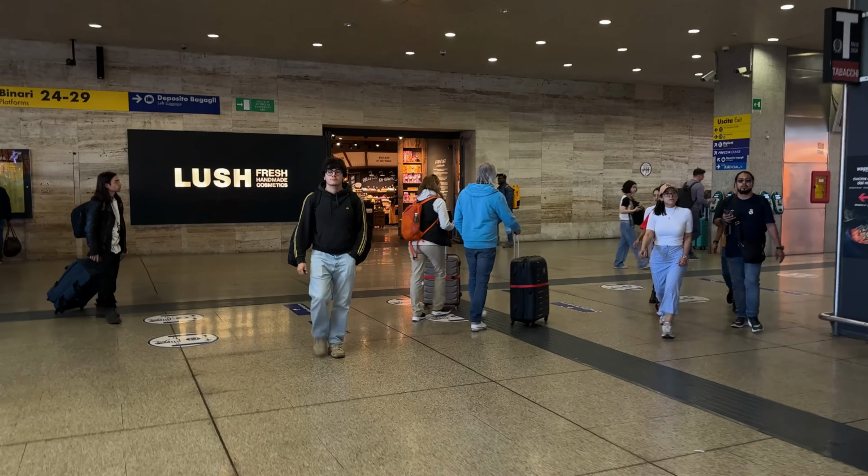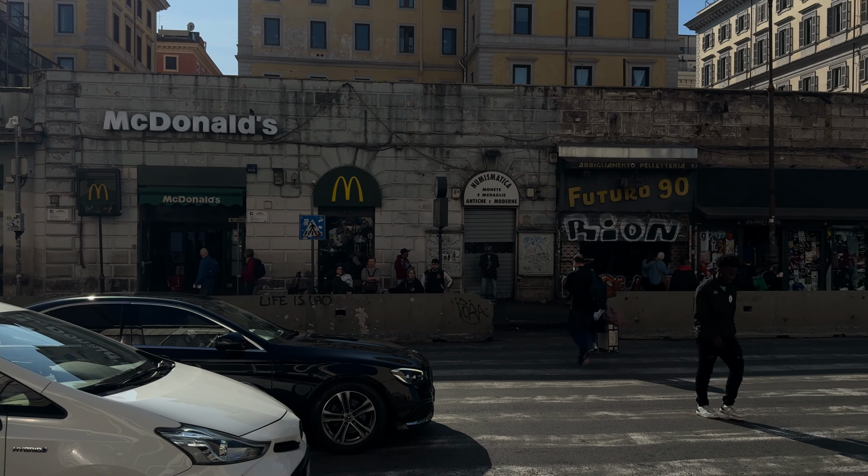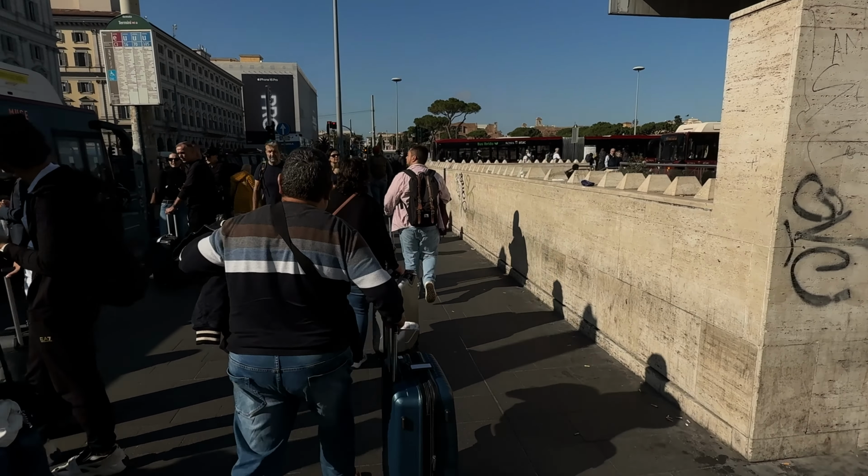I've just taken the train from the airport to Roma Termini. It's about a 30-minute ride on the Leonardo Express. That costs exactly 15 euros at the time I'm making this video.